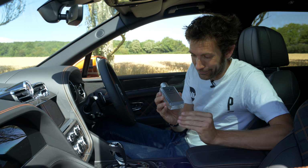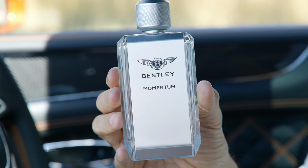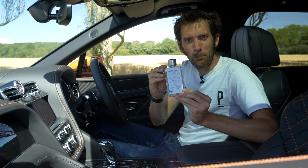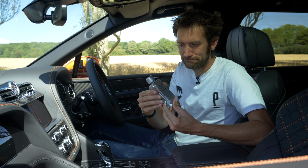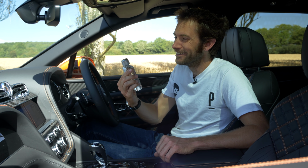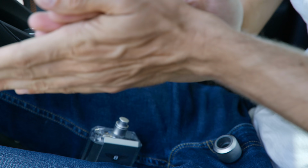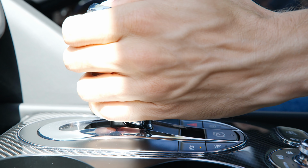Oh, look at this. Bentley Momentum. Not a fragrance, but hand sanitizer. That has to be the poshest hand sanitizer I've ever seen. Ah, the times we live in, eh? So, with germ-free hands, we headed off into the countryside.